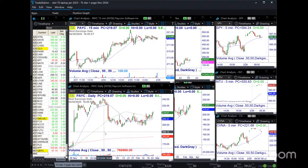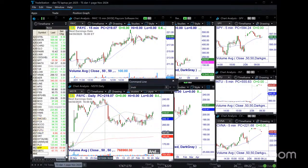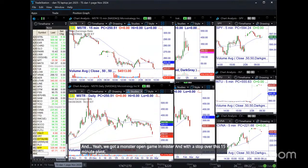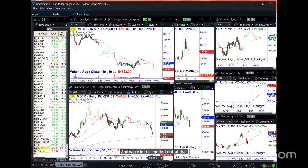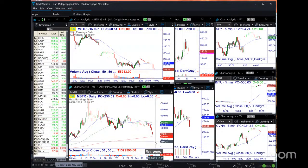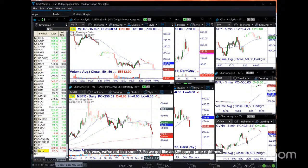And yeah, we got a monster open game in MSTR, with a stop over this 15-minute pivot, and we're in trail mode. Look at that, 253. We're just in trail mode over prior bar side. So wow, we got in at spot 17. So we got like an $85 open game right now.